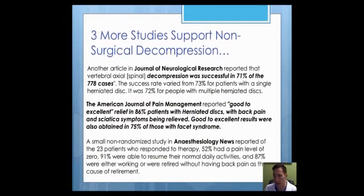And there are numerous other studies. There are 3 more here where they talked about in the Journal of Neurological Research that decompression was successful in 71% of the 778 cases. The American Journal of Pain Management said good to excellent relief in 86% of patients with herniated discs, with back pain and sciatica symptoms being relieved. And that is outstanding. This is more consistent with what we see. 3 out of every 4 people tend to have pretty good results with the treatment. That doesn't mean you have no pain, but that means you're significantly improved.